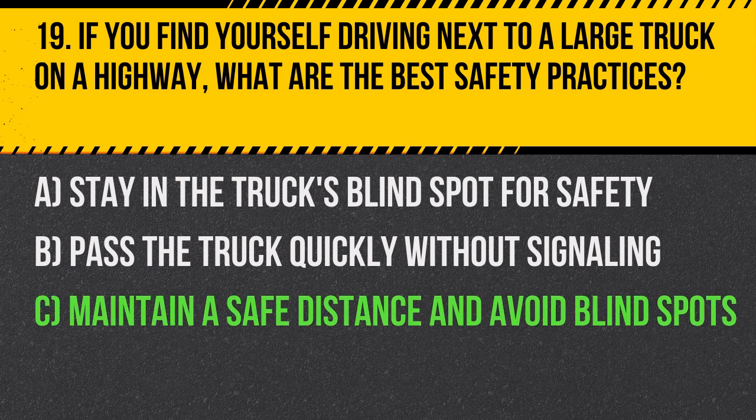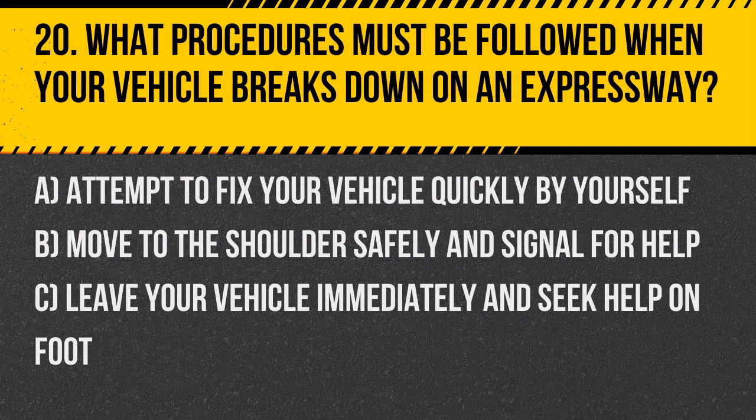Answer: C. Maintain a safe distance and avoid blind spots. It's important to stay visible to large trucks and give them ample space due to their larger blind spots. Question 20. What procedures must be followed when your vehicle breaks down on an expressway?